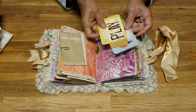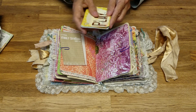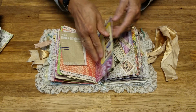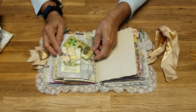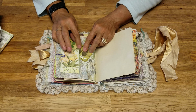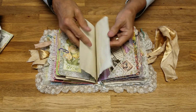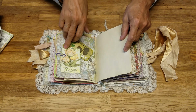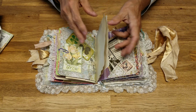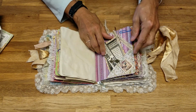These are just some plain tuck spot tags that can be used. This is, I try to include a four-leaf clover in every one. I have collected four-leaf clovers over the years, and I'm always looking down on the floor. Somebody might think I had lost a contact or something, but it's a four-leaf clover.